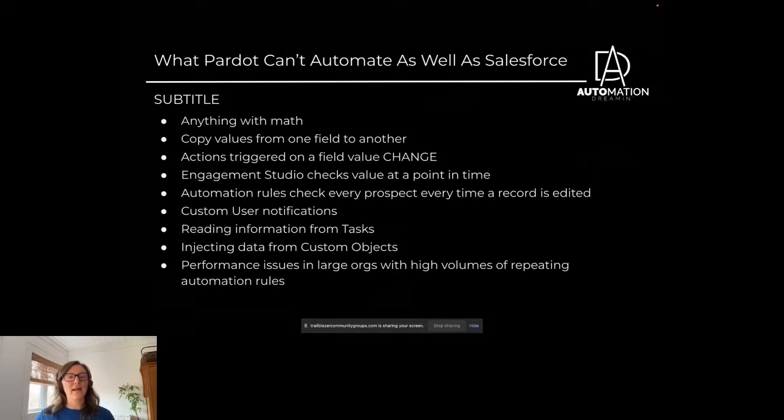So what Pardot can't automate as well is anything with math. If we want to increment values, Pardot can do that, but anything where we want to do calculations, Pardot falls short. If we want to copy values from one field to another, or trigger actions based on a field change, these are things that Pardot can't do as well that we might want to rely on Salesforce for.